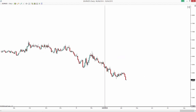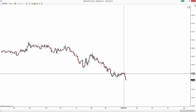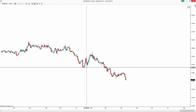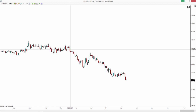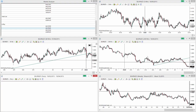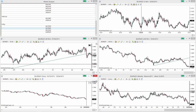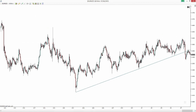If I zoom in a little closer, this pullback right here was the pullback that we were looking at, and that's where we had our trend line on the 1 hour and the 4 hour charts. And as you can see here, ultimately we were holding beneath this structure, which was what we like to see. The market had been making lower highs and lower lows, and it's pretty much a perfect trade right there. We actually took the entry off of the 1 hour, although we had the trend line in on the 4 hour here, as you can see.